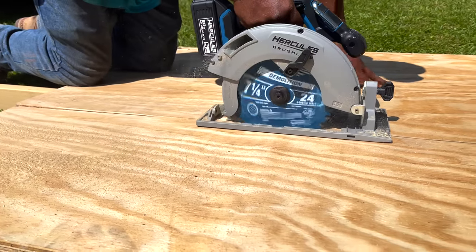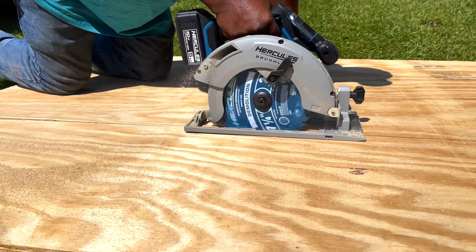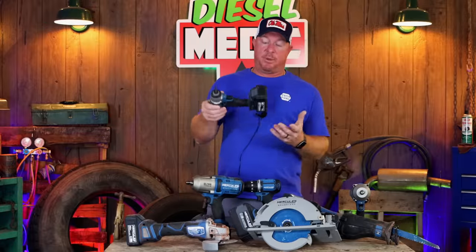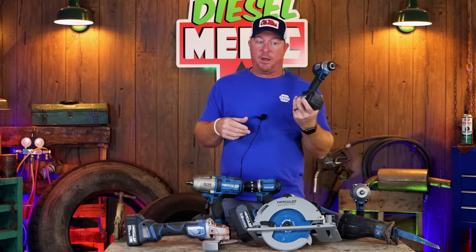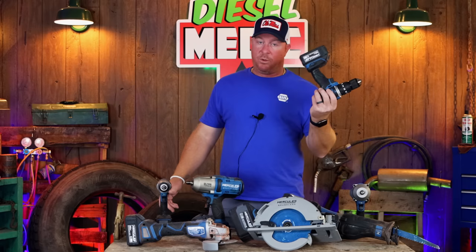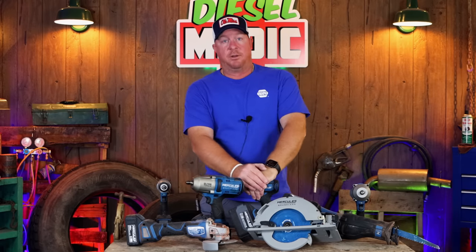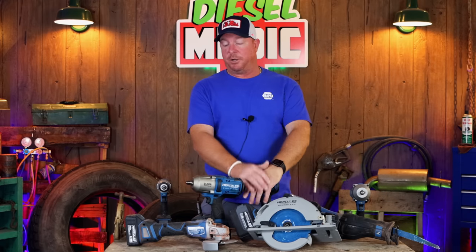Just price shop these tools, price shop these batteries, and you'll see the value in them yourself. The next thing I picked up, obviously, was the bit driver, because we all know the trouble that I've had with the Milwaukee. It worked flawless. The drill works perfect. They've got the 12-volt line also for you guys that prefer a little bit smaller tool.